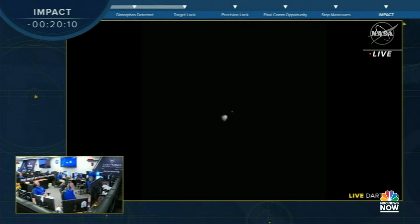And now let's listen in for that confirmation of precision lock. All right, we expect to be in precision lock soon. We are waiting for confirmation of precision lock.